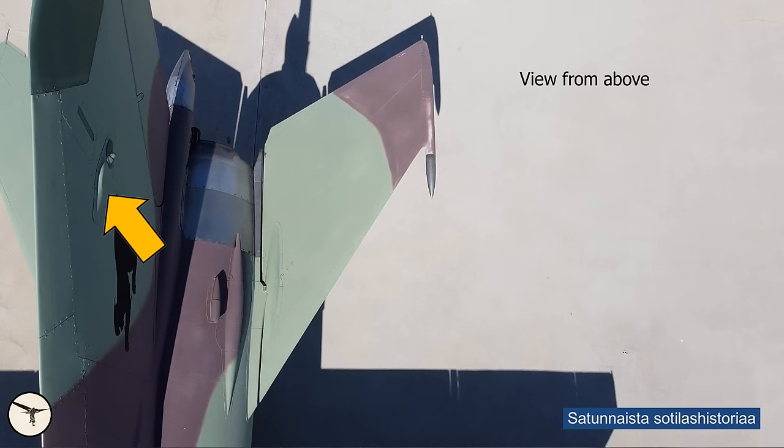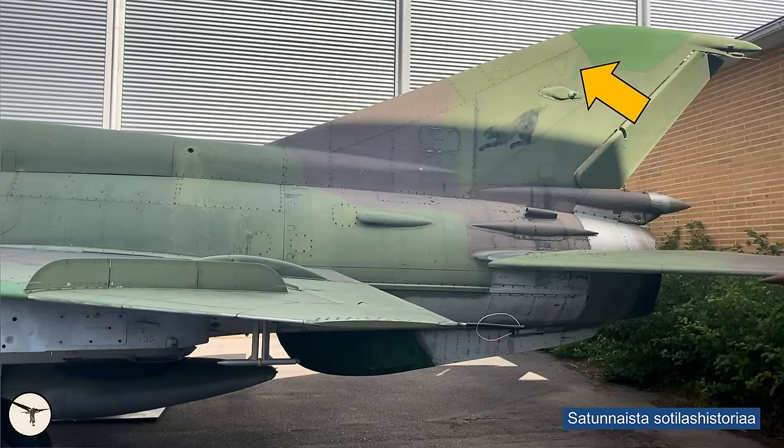This bulge houses a remote compass. And this tiny antenna is for the radar warning receiver. This area is for a data link antenna. And up there is the tail navigation light and a static discharger.